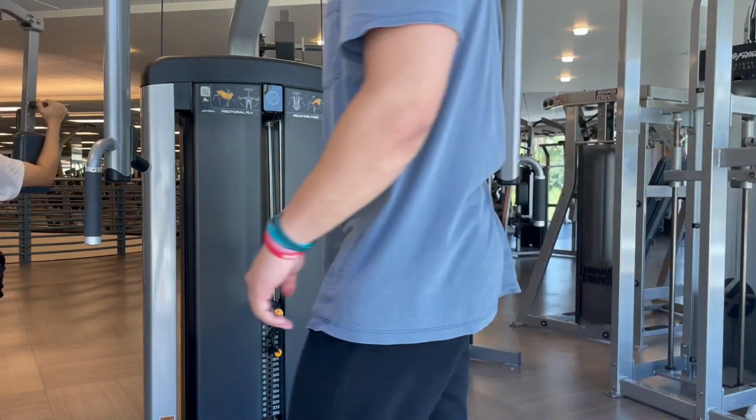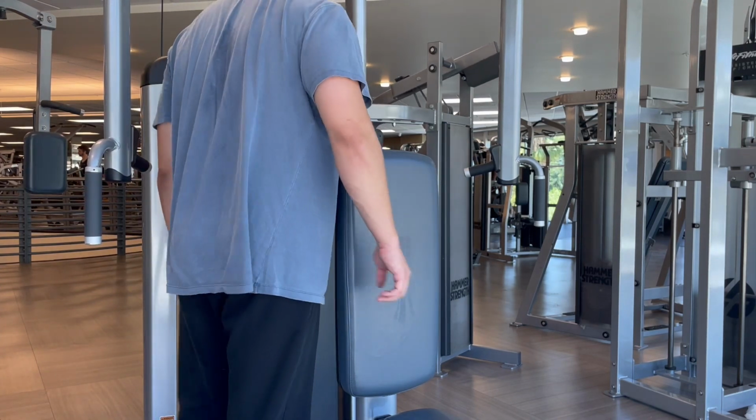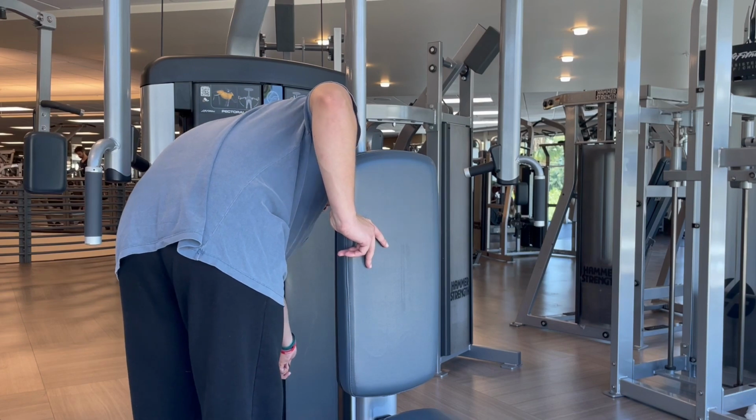I'm gonna do about 3 to 4 sets of this, and then we're gonna do some cable stuff and then go straight into a few movements of shoulders. And then I'm done.